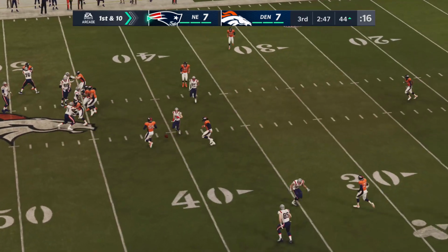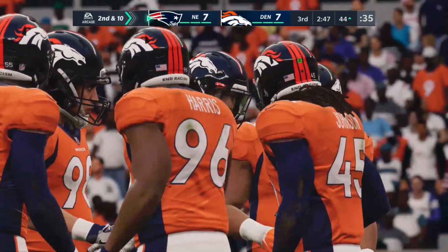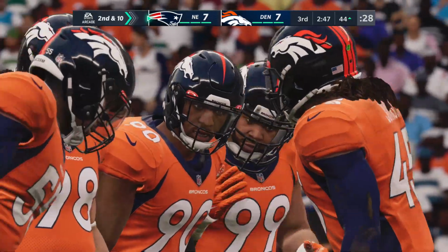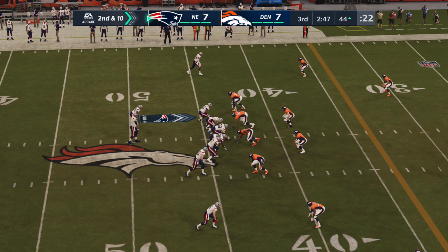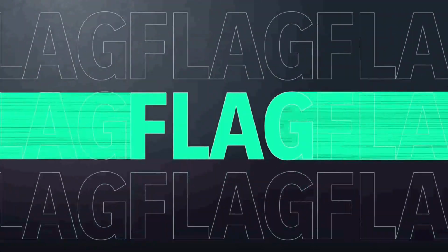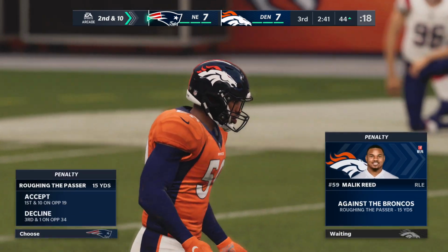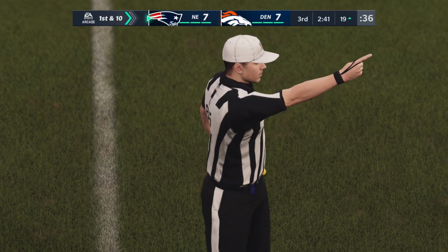Newton on first down. And the coverage terrific there as that's knocked down and incomplete. He was looking for his tight end, Devin Asiasi there. And that'll bring up 2nd down. To throw again, Newton. To the right side, and he's got Edelman. Personal foul, roughing the passer, defense. Man, this is ridiculous, man. So they will accept the penalty and move forward. Automatic first down.